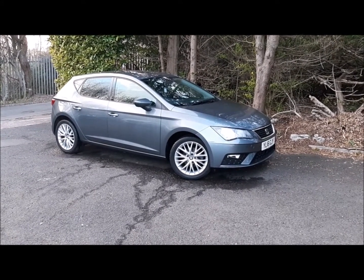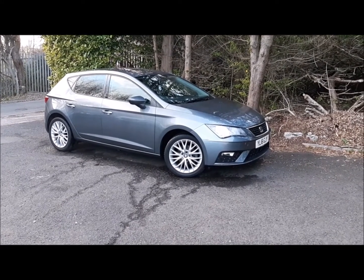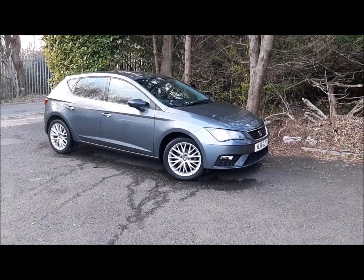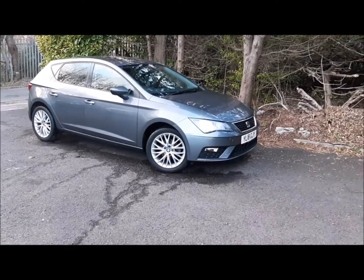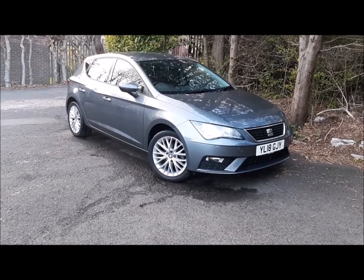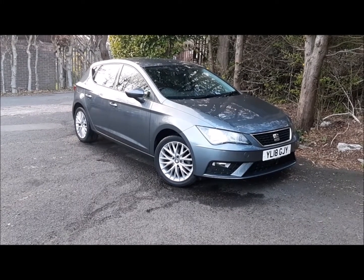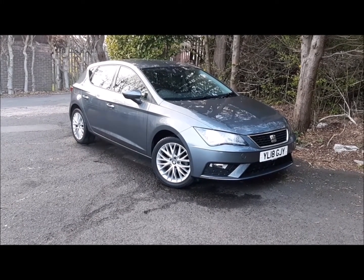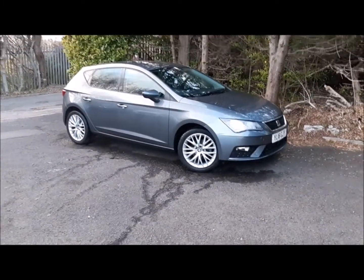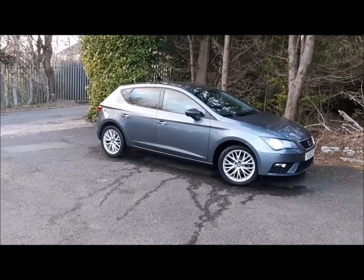Economy is great as well. You get a 1.2 in terms of fuel economy, but because you've got a turbo, you've got more power than you'd expect, and you've got the 6-speed gearbox as well. So very smooth, economic, decent spec, nice looking car, the Leon. And then the smaller one obviously is the Seat Ibiza, which is the equivalent of a Polo. This one's the equivalent of the Golf. So it's basically a Golf with a decent Volkswagen engine, and because it's the SE Dynamic 1.2, it's decent value for money as well.